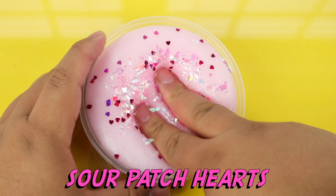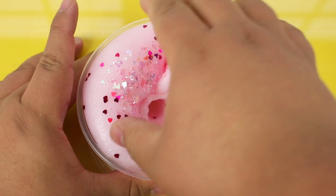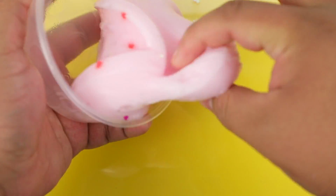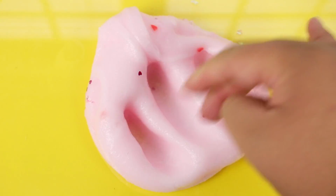Sour Patch Hearts is a new slime to the shop. This is an icy slime texture, so it's clear based, however it's foggy because there's instant snow added in there and it's fully scented. So this one is scented like Sour Patch Kids and like strawberries. It's really, really good. And there are a ton of different add-ins in this. There's 2 types of heart glitters in here.